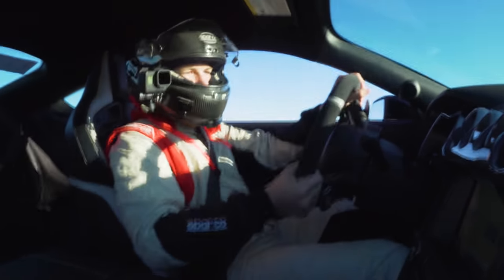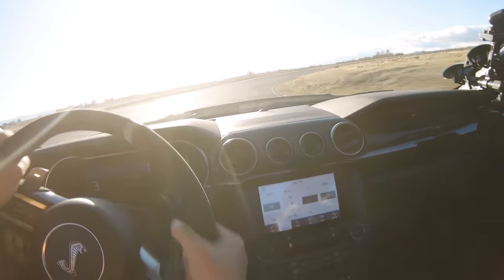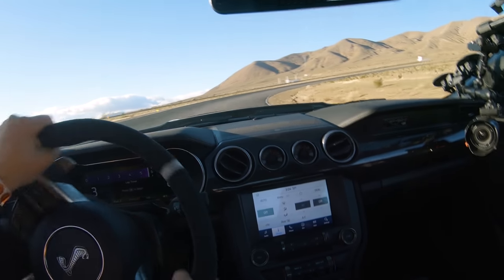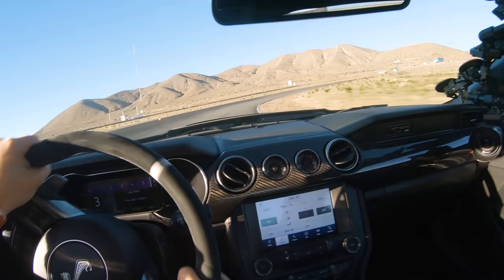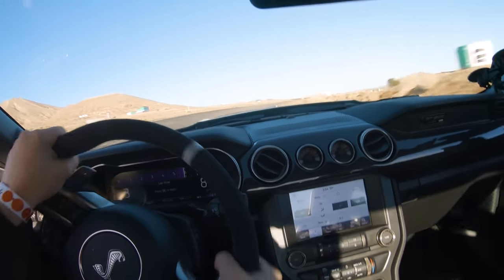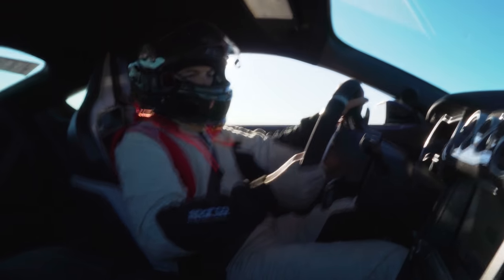Coming to turn two, this is another interesting corner. Just slightly brush the brake just to get the grip on the front end to turn in. The idea with turn two is that you want to hold at least 80 plus miles an hour through it. Some cars can go 90 plus. So in the Shelby GT350R I can easily hold 90 through this corner. With this GT500, I'm not able to. And I think it's because of the tires again, the PS4 tires.